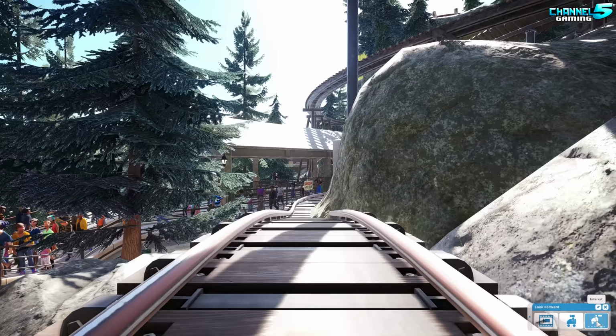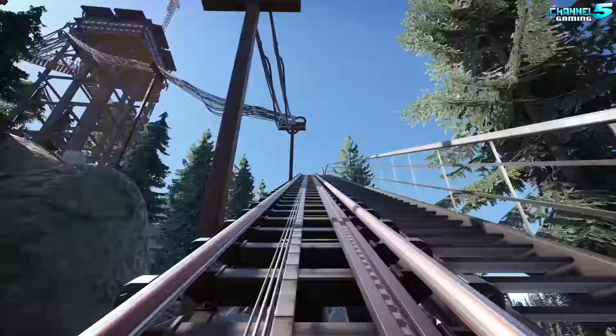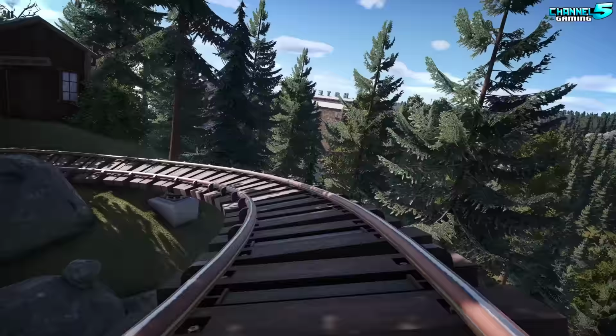But for those coaster enthusiasts, let's just do it one more time in the track view so we can just feel, be the experience. Let's go. We're going right to the top, giving it one more go. Enjoy.